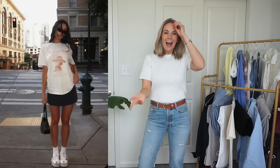Okay, outfit number three. Some of y'all are going to say, you're too old to wear that. And okay, whatever, I don't care. This is not an outfit that I'm wearing to go to the grocery store. This is an outfit I would wear to go into the city to get drinks with a girlfriend. I'm not trying to be a mom in this outfit, okay? I think you can dress however you want, whatever makes you happy. So I love graphic tees, I love a little black mini skirt, and I love Sambas. And I have all of these pieces.